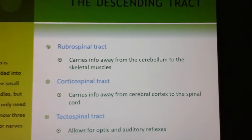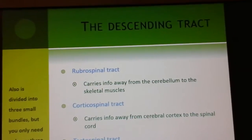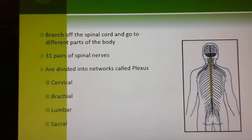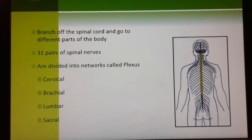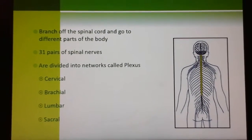Now, so these are all parts of your spinal cord. Okay? So this is all central nervous system. What we're going to look at now are going to be your spinal nerves. Okay? These are part of your peripheral nervous system. They branch off your spinal cord and go to the different parts of your body. Okay? You have 31 pairs of spinal nerves. Now, we're not going to do all 31 pairs. Okay? We're just going to look at some specific ones.